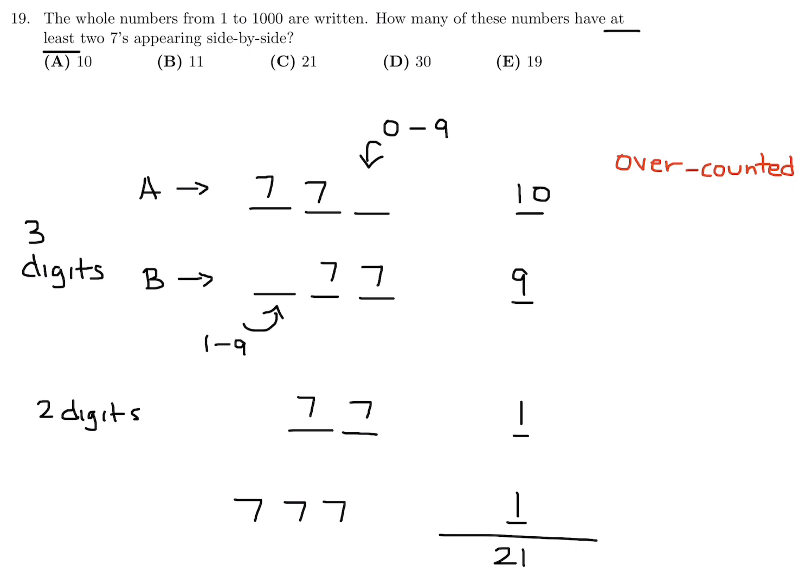Why did we overcount? Well, because in this category, one of the numbers is 777, right? It's when this third digit becomes a 7. In this category, one of the numbers is also 777, correct? When one of these is a 7. And then over here, we have that 777 again. So this number, 777, was counted 3 times. So we have to subtract 2 of them from our total. And therefore the answer is 19. Okay, so don't feel bad if you got this wrong. Number 19, the answer therefore is E.